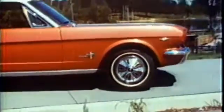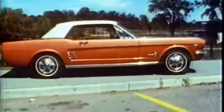While Saleen was exploring all the fast cars he could get his hands on, Ford was continuing to build the Mustang into a first-class muscle car. Mustang was now packing the highest horsepower engines in Ford's stable, with everything from 390s all the way up to the mighty Cobra Jet 428.